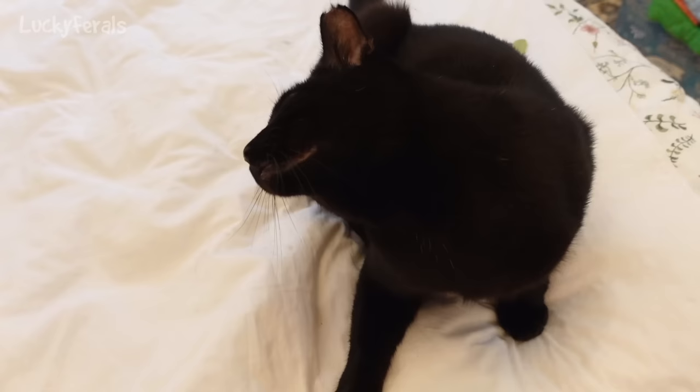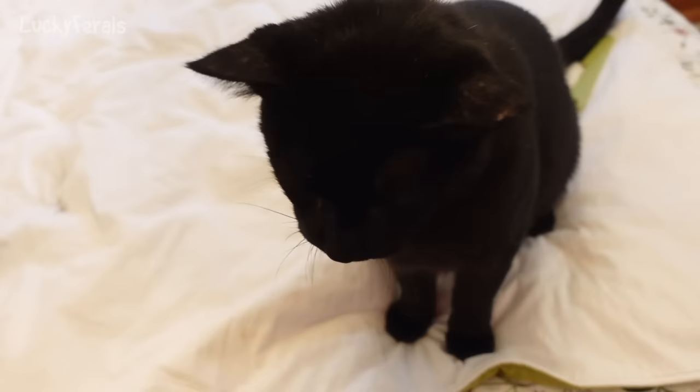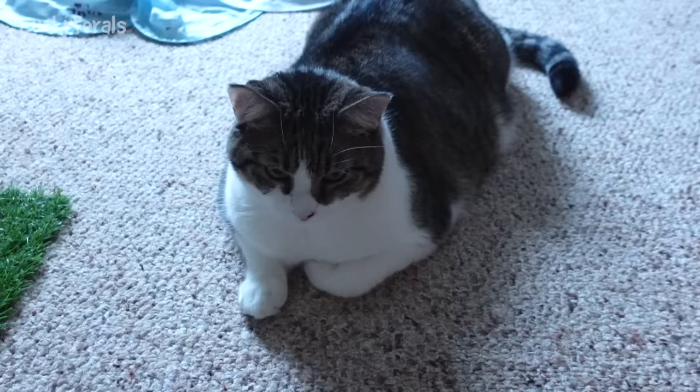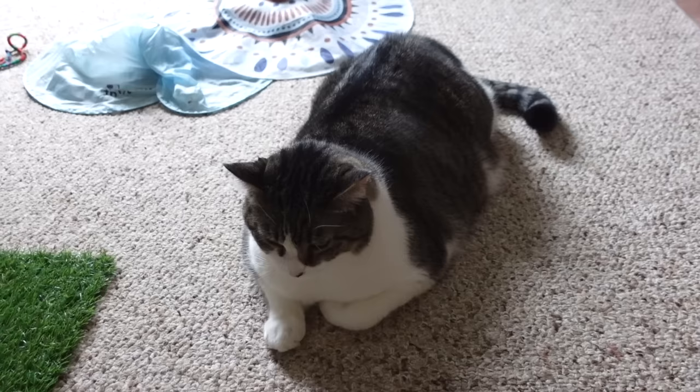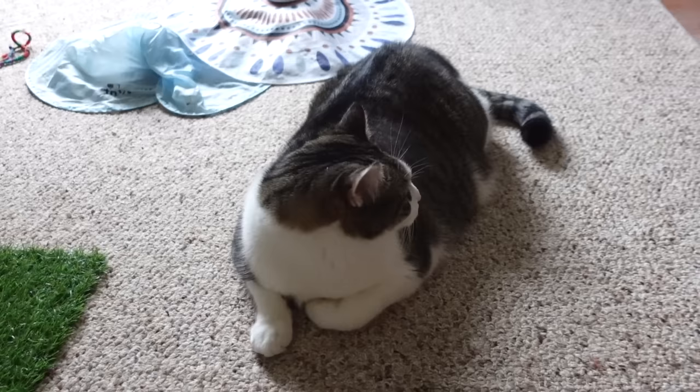He doesn't like it. The first time he didn't know what was going on, but now that he knows, he actively runs from it, so I have to kind of trick him. Here's Stella. I tried flea combing Stella, and I didn't even get halfway through a proper flea comb, and she started attacking me because she gets like that. And Simba, I was able to comb him, and I found zero fleas on Simba.